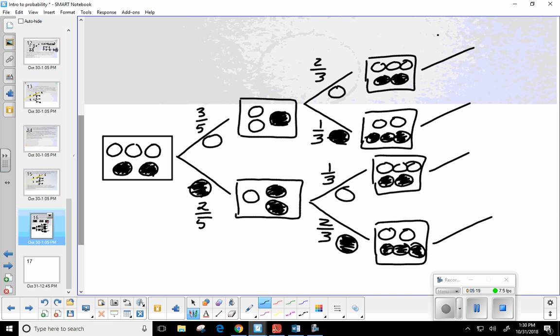3/5. So this would be 3/5. Okay, that's a white ball. Then this one would be 2/5. That's white. Then 3/5 for the white and 2/5 for the white. All right.